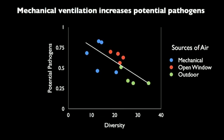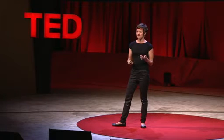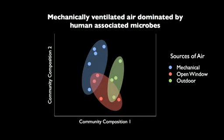If you look at the y-axis of this graph, you'll see that in the mechanically ventilated air, you have a higher probability of encountering a potential pathogen or germ than if you're outdoors. So to understand why this was the case, we took our data and put it into an ordination diagram, which is a statistical map that tells you something about how related the microbial communities are in the different samples.